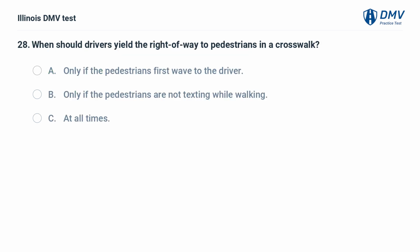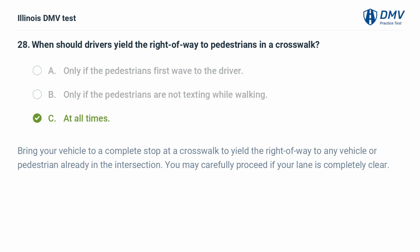When should drivers yield the right-of-way to pedestrians in a crosswalk? A. Only if the pedestrians first wave to the driver. B. Only if the pedestrians are not texting while walking. C. At all times. C. At all times.